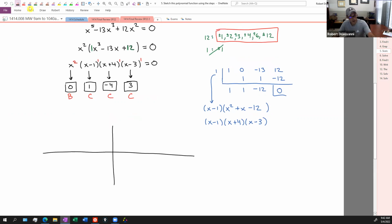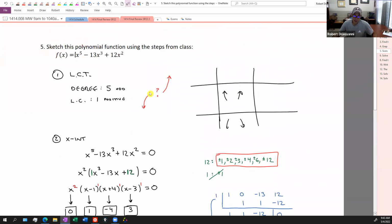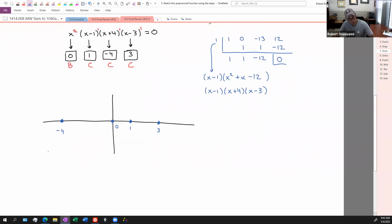So I start out by putting my x-intercepts. Let me see. I have an x-intercept at 0. I have an x-intercept at 1. I have an x-intercept at 3. And I have an x-intercept way over here at -4. I know that the left side goes down and right side goes up. So I know the left side over here goes down while the right side goes up. And I know when I draw this, I'm going to cross through at -4. I'm going to bounce off 0. I'm going to cross through at 1 and cross through at 3. So here, here, here, here.